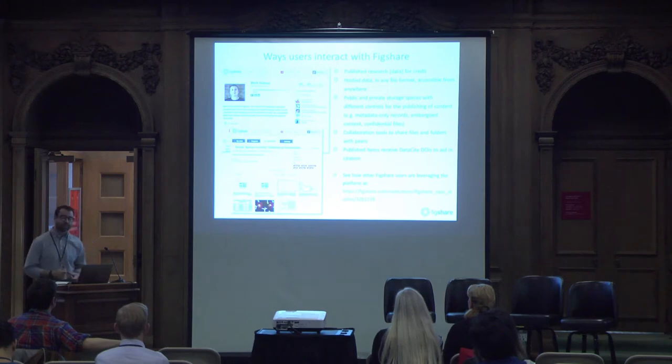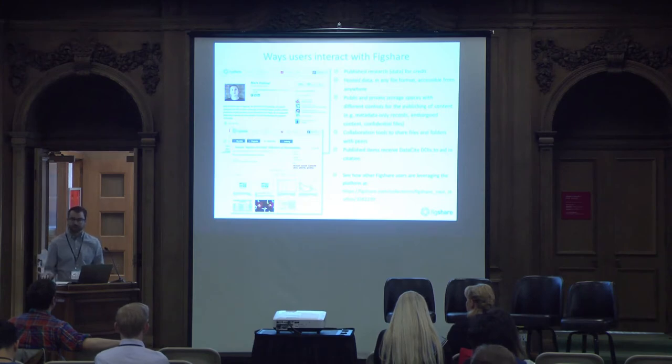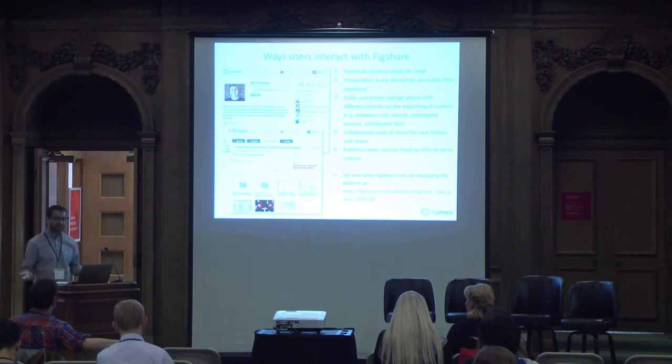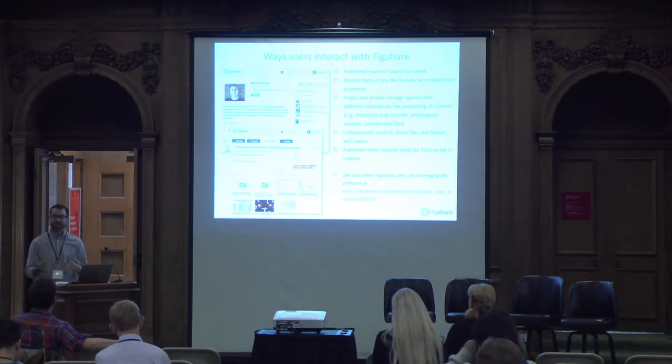So some of the ways that users interact with Figshare, on the top part you see a public profile, on the bottom is kind of our dashboard that you see once you log in. It's a way to allow individual researchers to publish their content for credit. I'll get into how we capture that. It hosts data in any file format and is accessible from anywhere. So we're built on Amazon Web Services, it's on the cloud. If you upload your content there, as long as you have access to the internet, you can download and view it. Public and private storage spaces, which I touched on, the collaboration tools, and all published items receive that DataCite DOI.